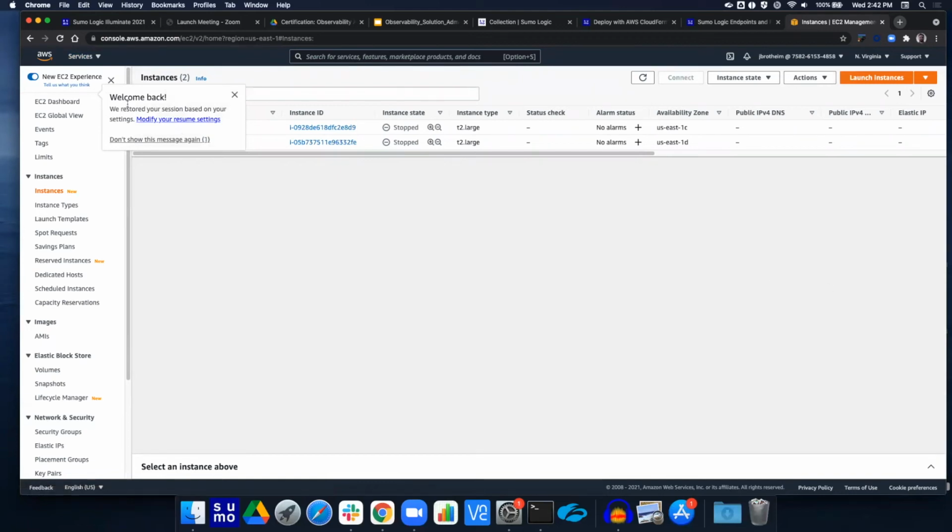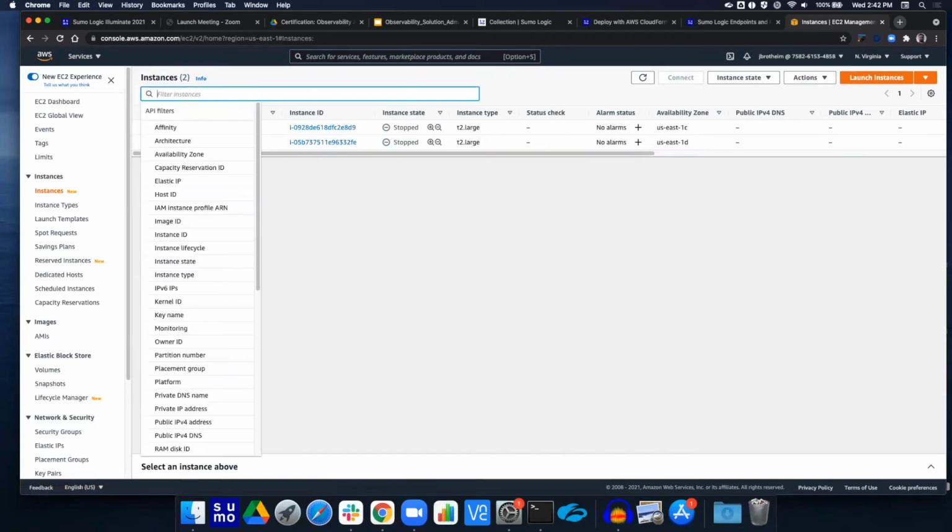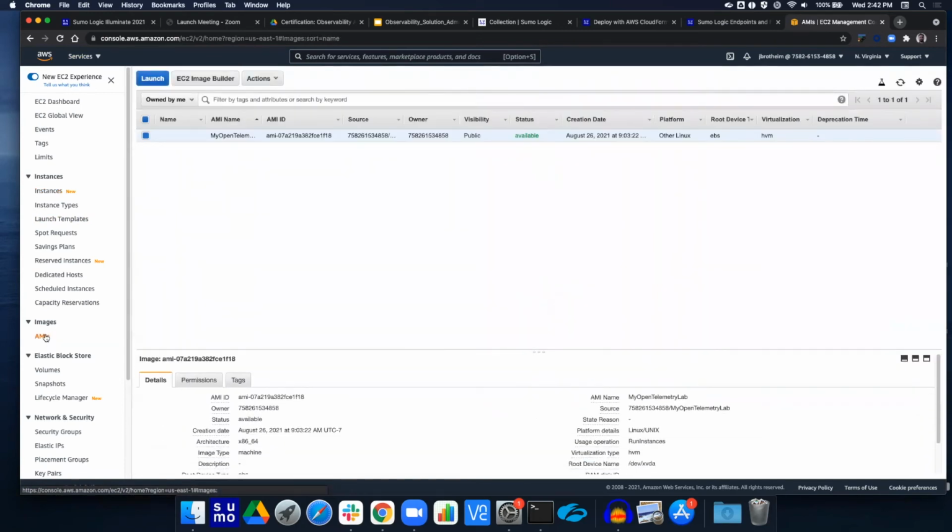What we want to do here is select an EC2, but we have an AMI that we want you to utilize. So under EC2s, we're going to go down to the far left to AMIs. And what we should be able to do is select public images.